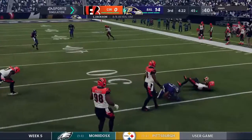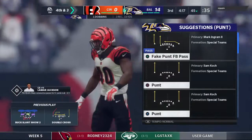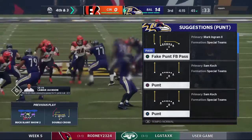And that'll be complete to Dobbins. And they'll get him down about 3 yards short of the first. 3 yards, all they could muster there, and it'll bring up 4th down.